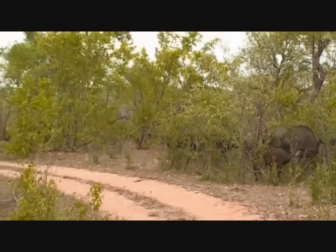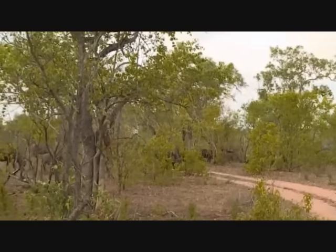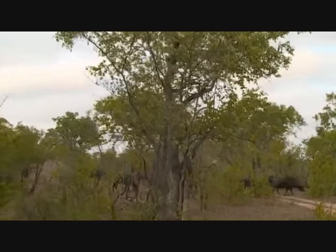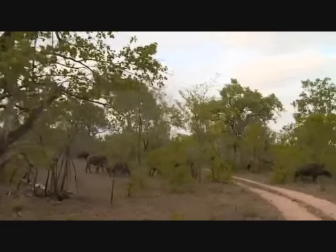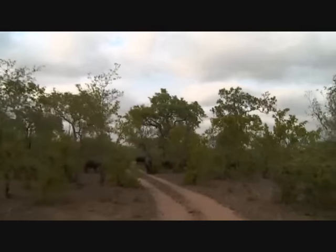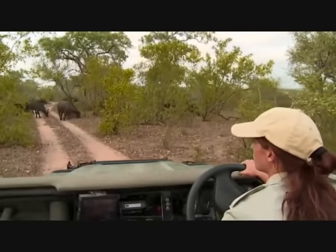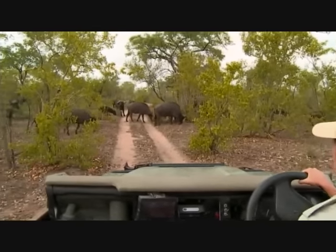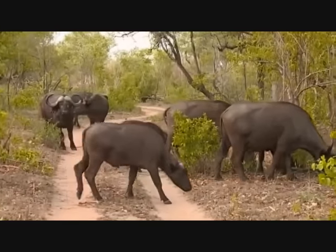Shuffle forward again. Let's see if we can get a nice view of the rest of the herd coming through. This is a huge herd. Because it's so thick in here and because there's so little grass, they're quite spread out, which again makes life much easier for a lion looking for a piece of luck. Good morning, buffalo. Be careful, there's lions. There's lions about.